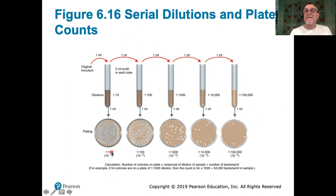These are always expressed in scientific terminology, not written out. A 1 in 10 dilution is a 10^-1 dilution. So now I'm going to spread 1 milliliter here and have a look, see what happens.